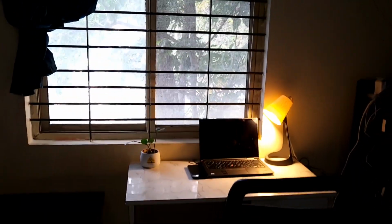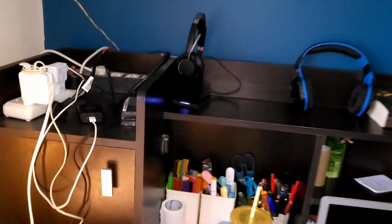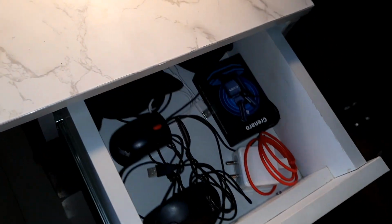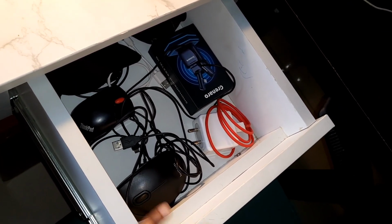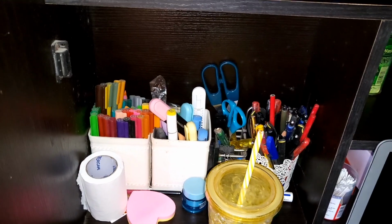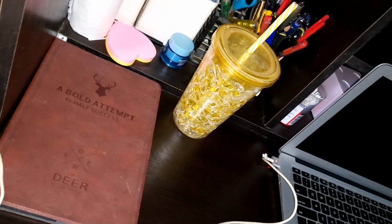And this is where I sit and work. Just my laptop, a small plant, phone, and on this desk all my charging points are there. Inside this desk you will see all my electronic stuff like chargers and microphone and mouse and all that goes there always. And then I have my pens, my stationery. In here I have some more stationery. It's all messy. Here I have a bunch of stationery, a lot of my pens, stuff like that.